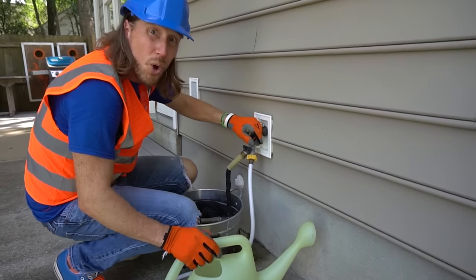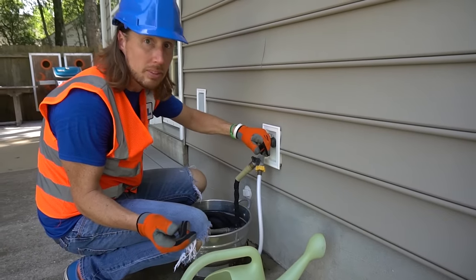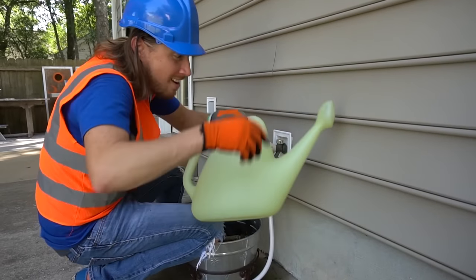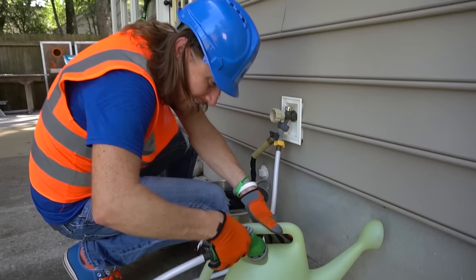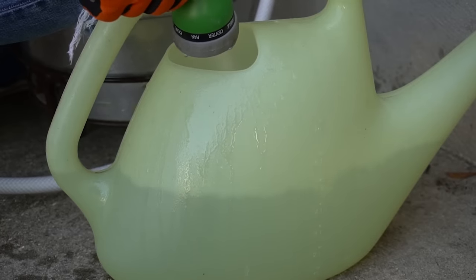Oh, well, we only got a few more things left to do. And one of them is water our plants. They look really thirsty. So let's fill up our lovely watering can here. Oh yeah, here we go. Let's see. Oh yeah, there we go.